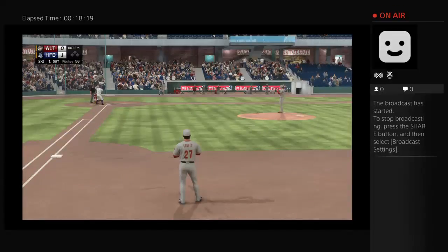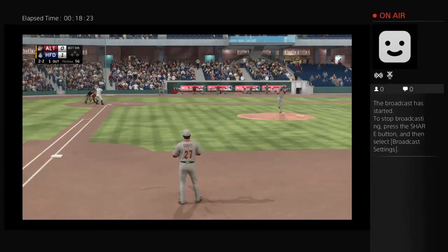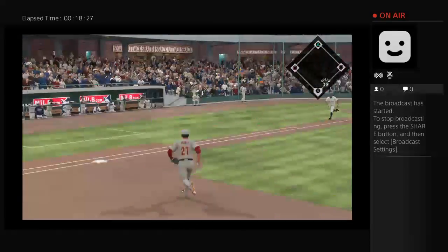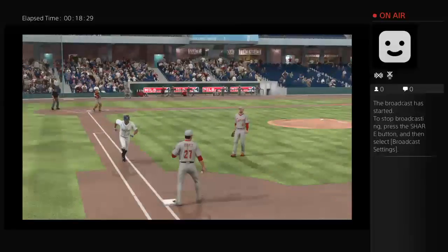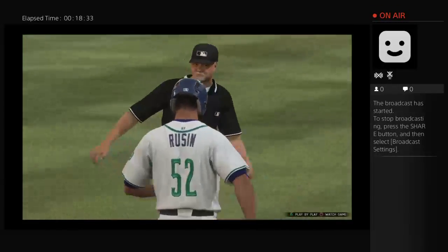Striding into the box, Chris Russin. He reached on a single in his first try. Yeah, he showed a little prowess with the bat last time, and they may have to pitch him a little bit tougher right here. And he'll take this to the bag himself, and there are 2 away now.